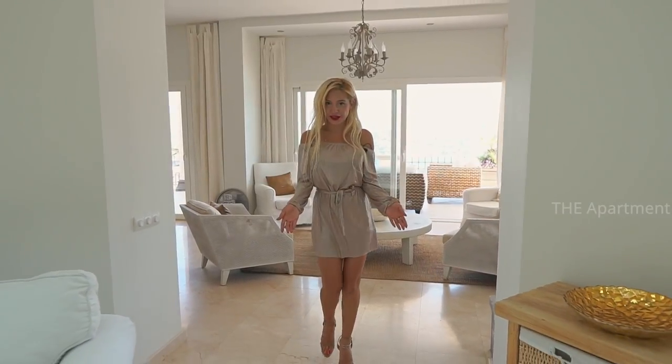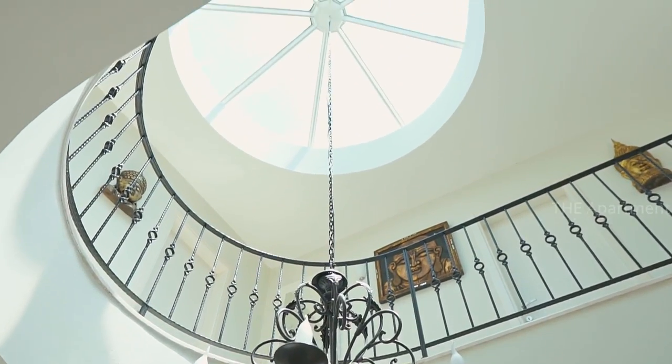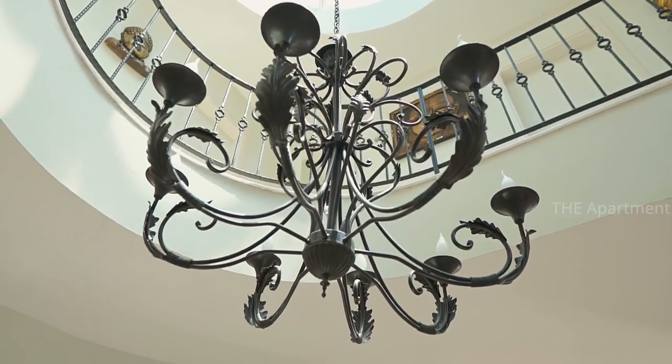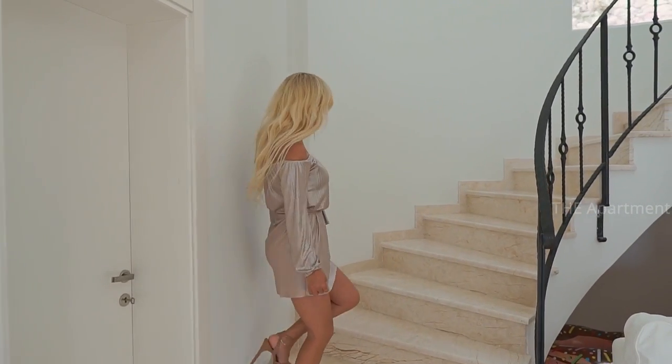Marble flooring continues. Look at this chandelier and skylight in here. Natural sunlight floating into the space all day and every day. This marble staircase takes us to the upstairs. Now let's go check the bedrooms. Come on in.